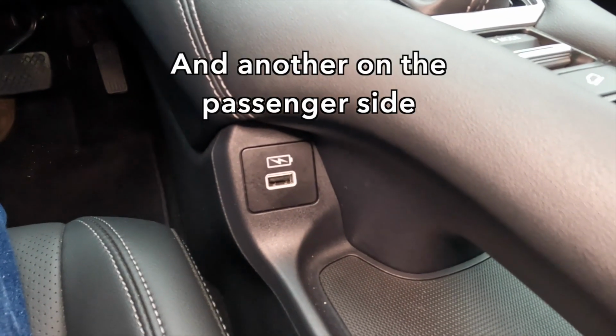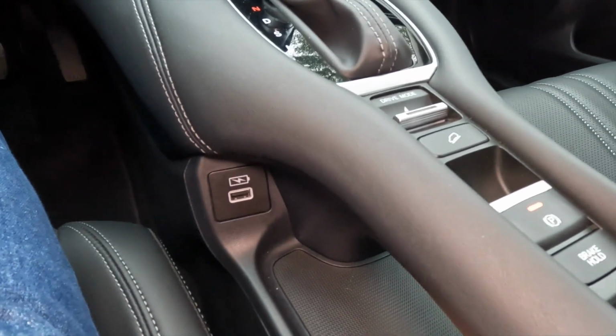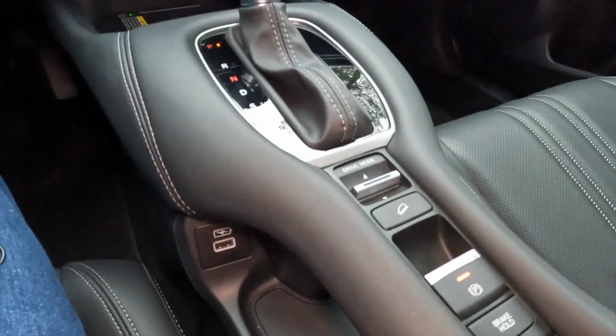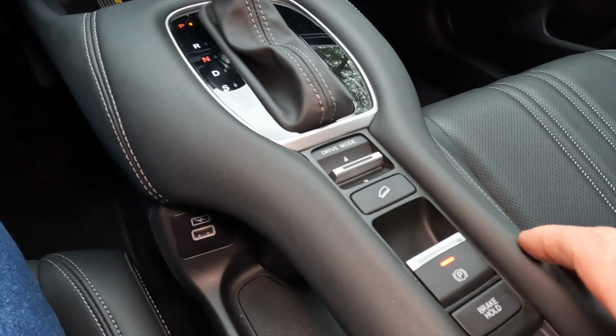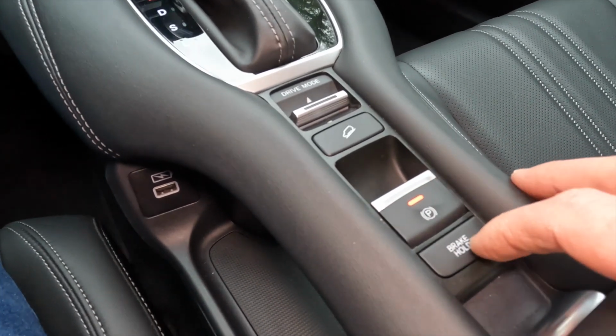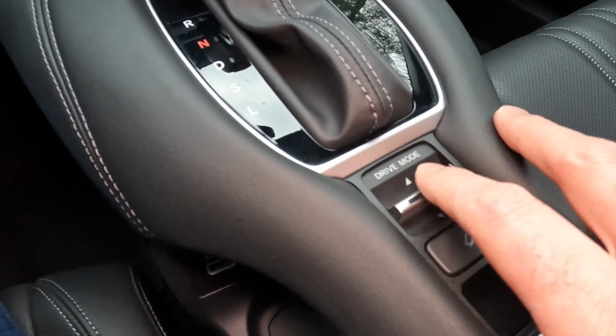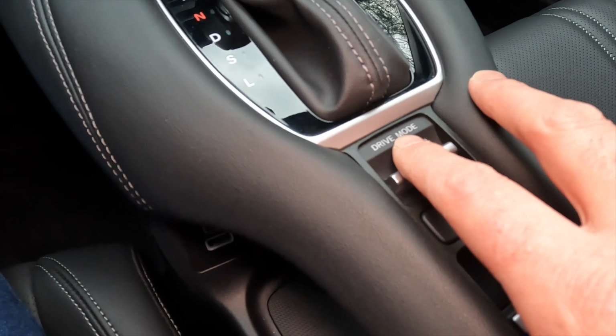back here. And since we're back here, I'll quickly show you that we have this dual level. So we have some extra storage above some of these buttons right here. Yes, it is an electric parking brake. And you also have brake hold and hill descent control, which is a nice touch. And also drive modes. I'll get to those in just a second.